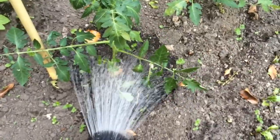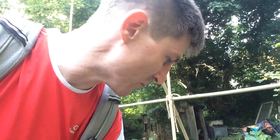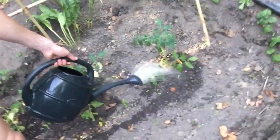Time for a good soaking for the tomatoes. It's going to be hot for the rest of the week, and I'm away later in the week. I'm on holiday, going to Hawaii, as you do. That'll be nice. It's about as hot in Hawaii as it is here, but at night it's 14 degrees here, but 23 degrees in Hawaii. But all the same, things need a good old water before I go.